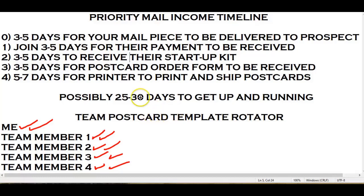But just to show you guys that this is the time frame it's going to take for your prospects to get started up and running, and possibly the time frame it takes you to get your first level payments, as well as your back end payments. And to show you guys that I am going to create a team postcard template rotator for us, for you guys to have your postcard template delivered to people by me to help you.